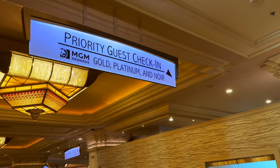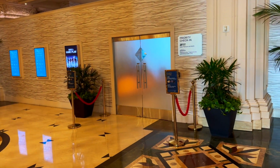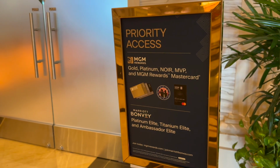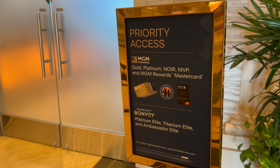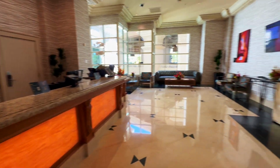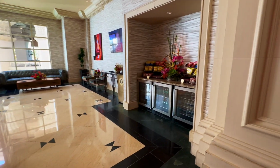Now, upon getting to the hotel, I went to the priority check-in room, which is available to anyone who is MGM Gold or above, or if you have the MGM credit card, such as I do. And it's pretty quick and convenient because you don't have to wait in line, and they also have water and some snacks in there and very good service. And so if that's available to you, I highly recommend it, and that is a nice amenity to have.